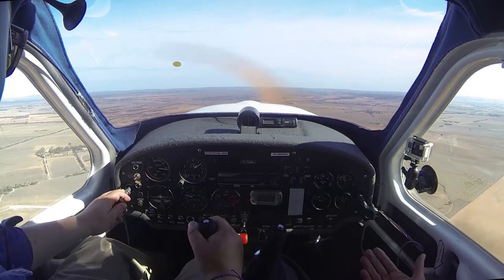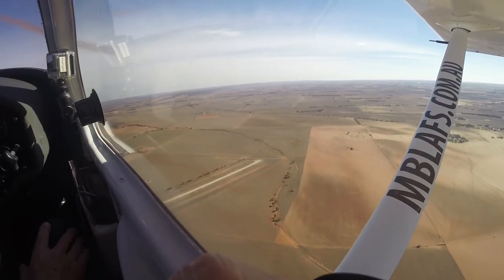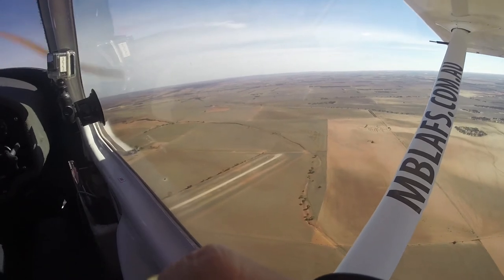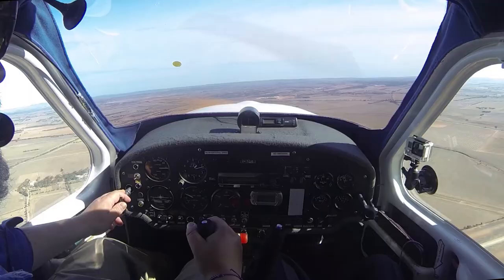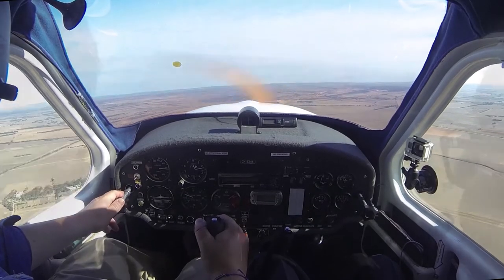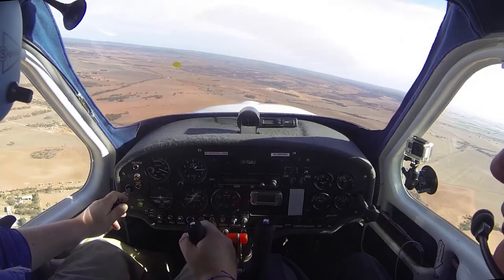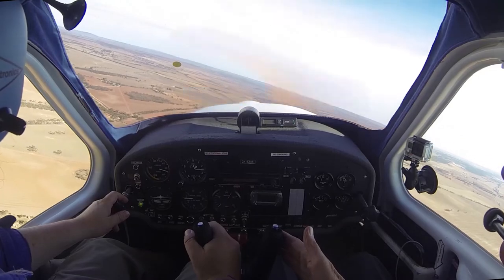But bodily it feels normal, doesn't it? Even though we're slipping along like you wouldn't believe at the moment. Look at that wind. Traffic Marovich, Jabiru 5246, joining midfield crosswind 01, Marovich. That's it over the top of the runway, perfect, 90 degrees. Look at that ball, beautifully balanced. Keep there, don't push it back, that's it.